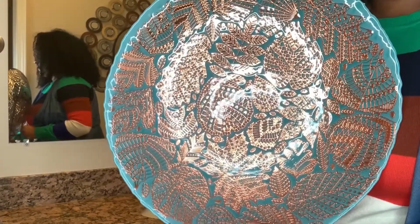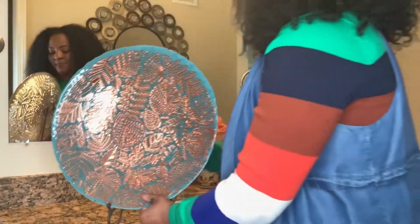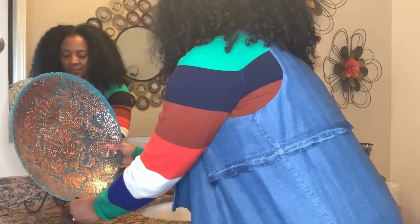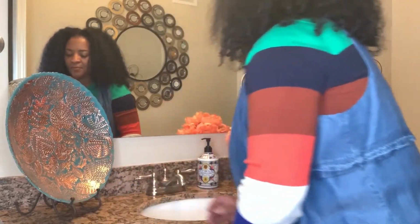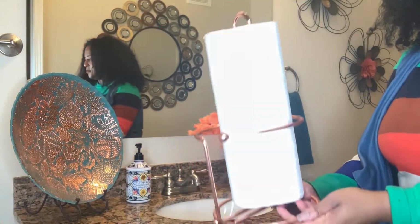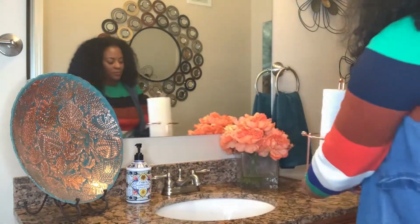This ceramic plate came from Ross, and this is not the typical place for a decorative plate, but I love the design on this plate, so I threw it in the bathroom. I love this rose gold paper towel holder from Big Lots. It matches my ceramic plate perfectly.